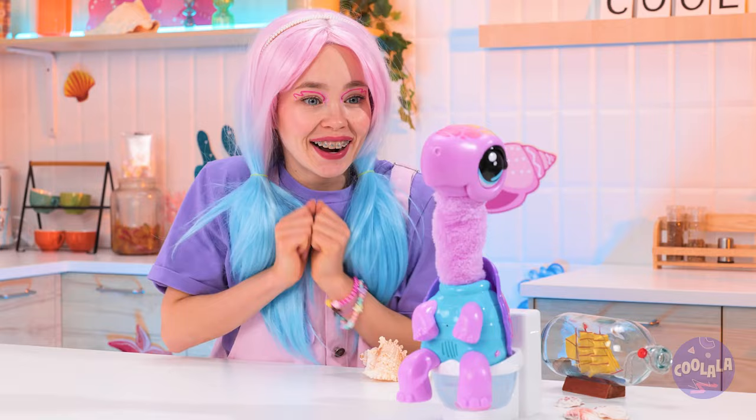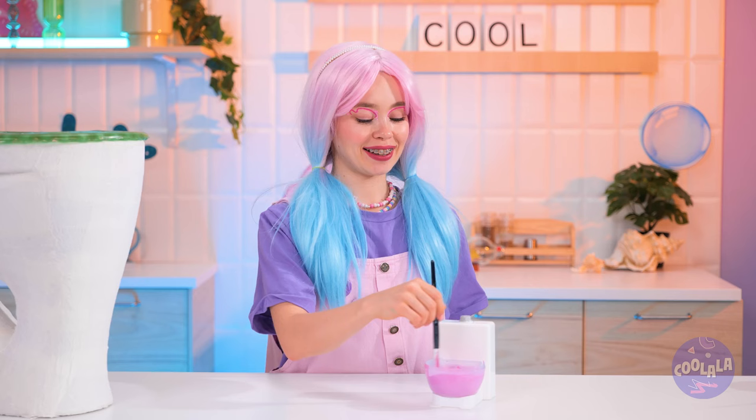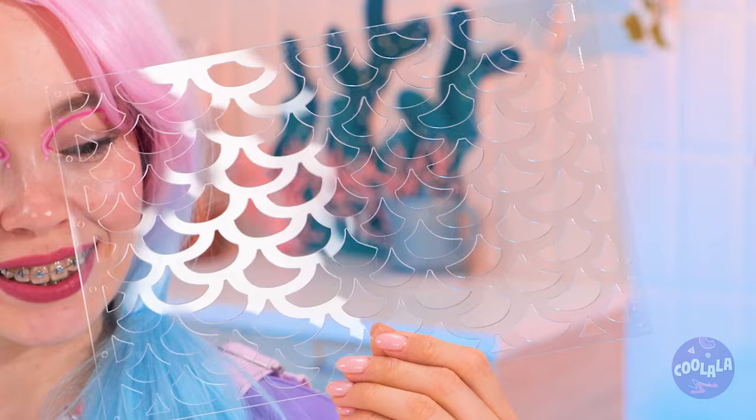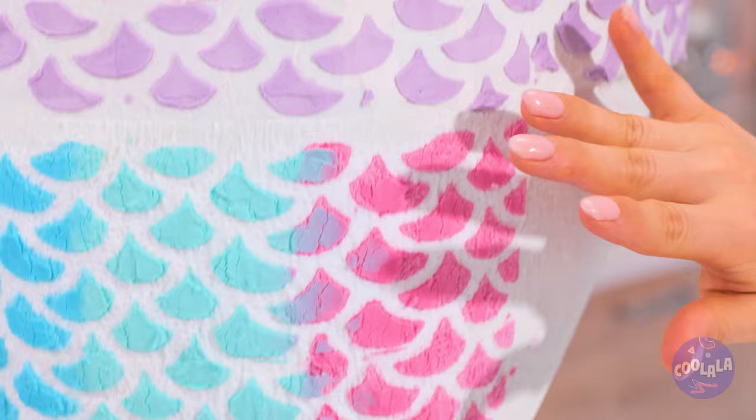And we've got a special surprise. Mix it up and grab a stencil. Now, we can give this cake some scales. I think we need to speed things up with an even bigger paintbrush. Whoa, just look at all the colors.